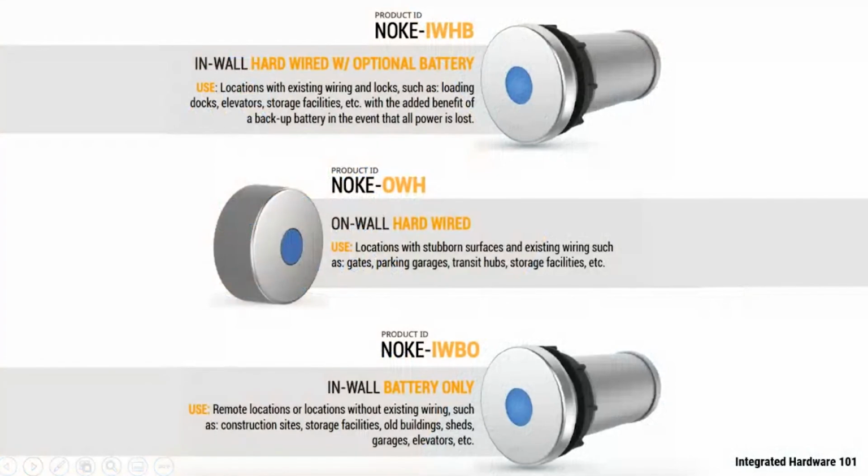But the on-wall is a surface mount. A couple screws hold that on. Drill your hole for your wire, and that's typically used on the outside of a building, on brick or an uneven surface where it doesn't make sense for me to take that 3.5-inch hole saw and cut a hole in the wall.